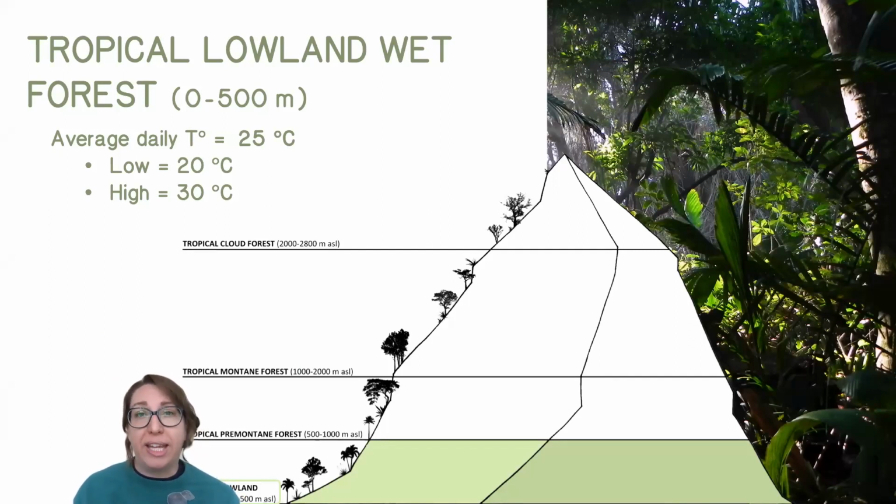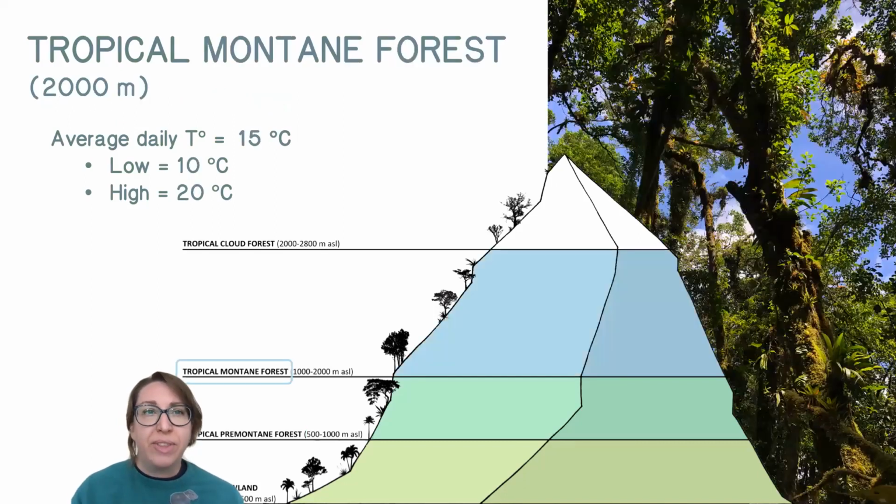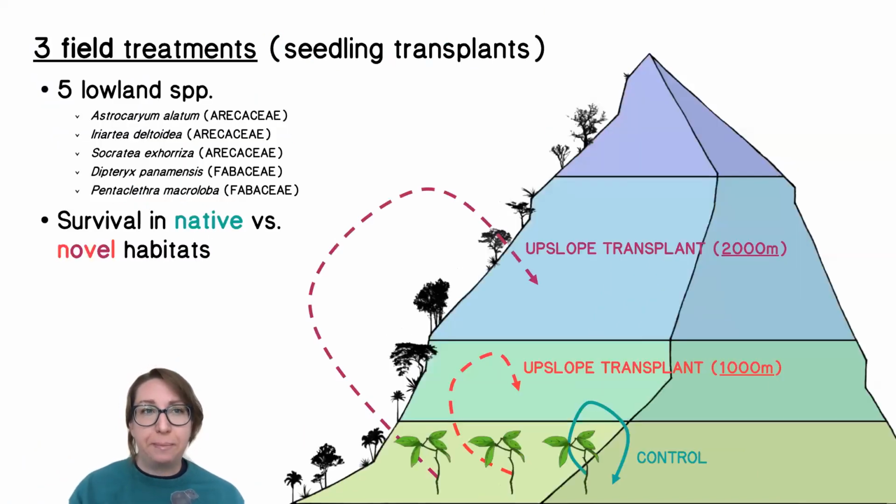A lot of people think that organisms are already living close to their thermal maxima. So I want to know what happens to lowland seeds if they can shift upslope and survive. I'll be talking also about tropical pre-montane forest at 1,000 meters. The temperature is a little bit cooler up there. And finally, another site that I'll be discussing is this tropical montane forest site located around 2,000 meters above sea level. And again, you can see the temperatures dropping a little bit more as you shift upslope. There's also cloud forest on this mountain, but we're not going to be talking about that today.